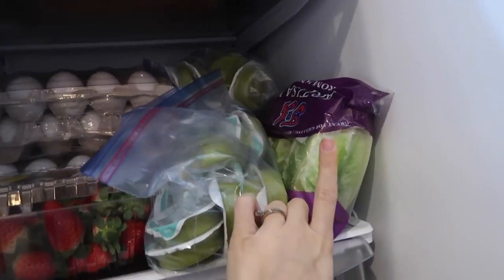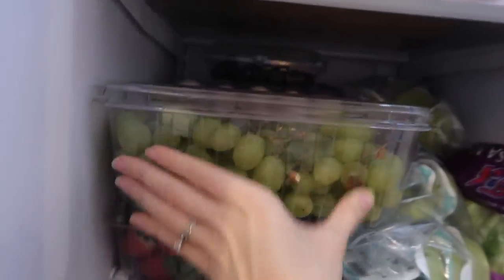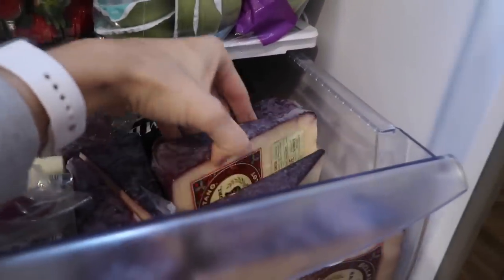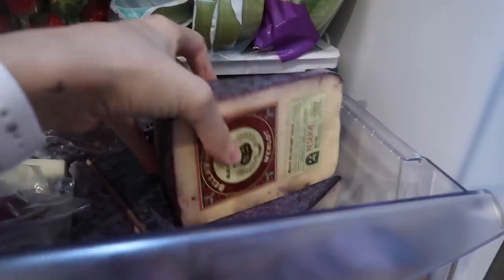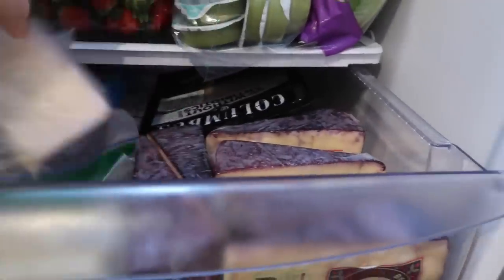And then we also got a romaine lettuce. We got some blackberries. This is so weird that I'm doing this in the fridge. And we got some grapes. And then here in this drawer, we got a ton of my husband's favorite kind of cheese. You guys have seen these in my Costco hauls before. It's the Bellavitano Merlot cheese. It is so, so delicious. And now that I'm eating dairy again, I'm in love.